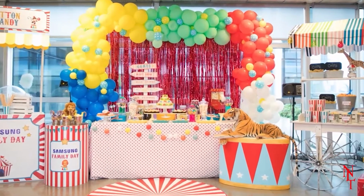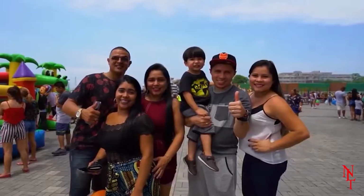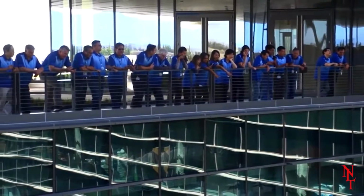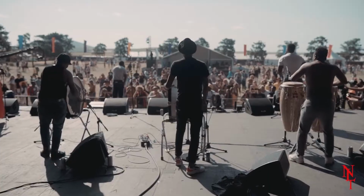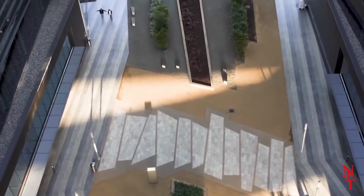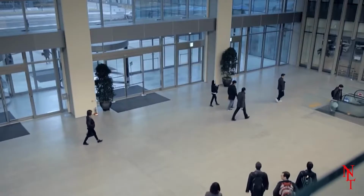One of the favorite features of Family Day are the go-karts that everyone, young and old alike, can enjoy. If go-karts aren't your thing, you can enjoy one of the many shows they put on in Digital City. There are string quartets, concerts, and even celebrity talk shows. There's so many open spaces across Digital City that you'll be sure to find something to watch and enjoy when you're finished with your work.